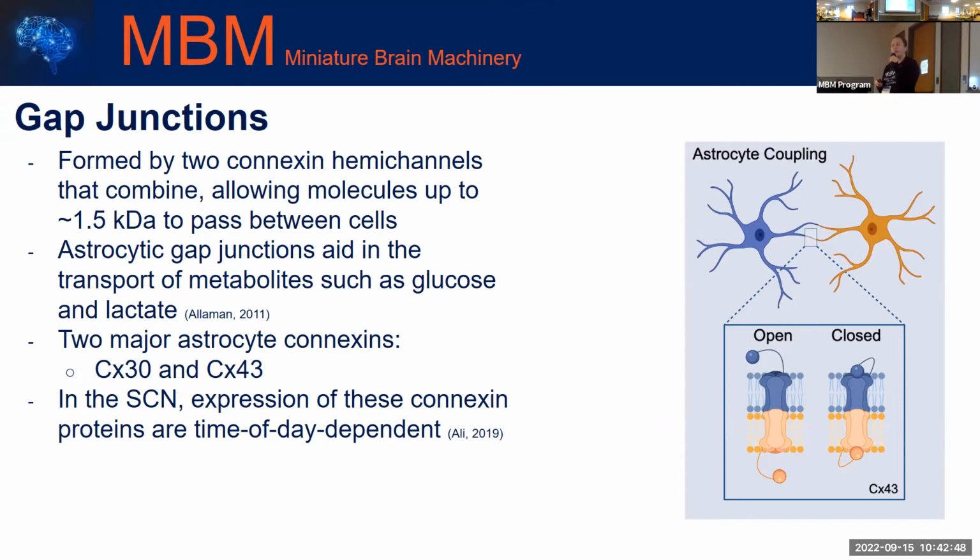We see gap junctions and these connexins in many types of cells: neurons, microglia, oligodendrocytes, but specifically within the astrocytes, the two main connexins are connexin 30 and connexin 43. And within the SCN of the mouse, it was found that expression of these specific connexin proteins is time of day dependent, being higher during the day than during the night.